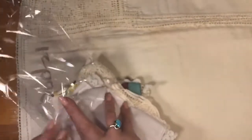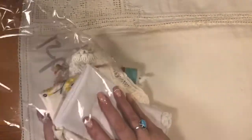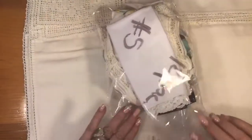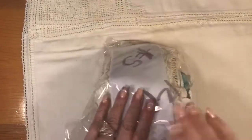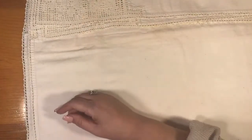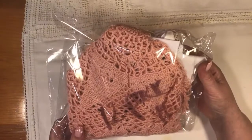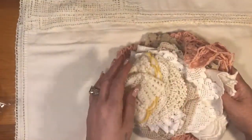Pardon the crinkle, but I gotta stay organized, so I gotta put this in. Pack number 5. Okay. Here is pack number 1. Pack number 1, and it's not beer.